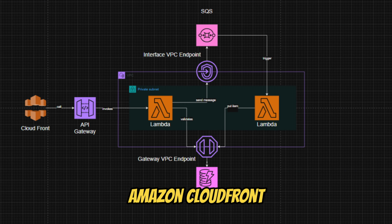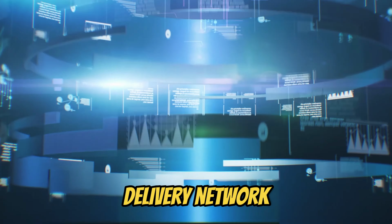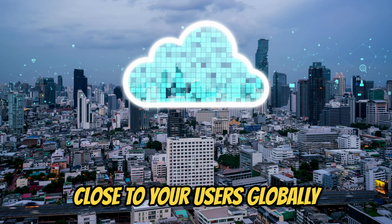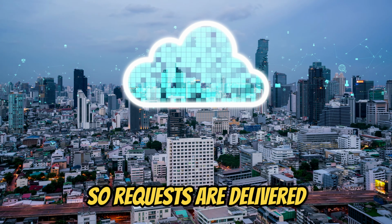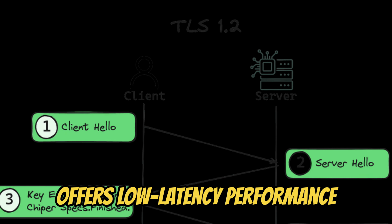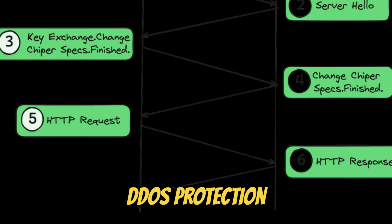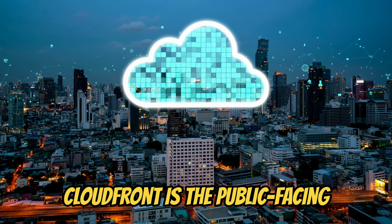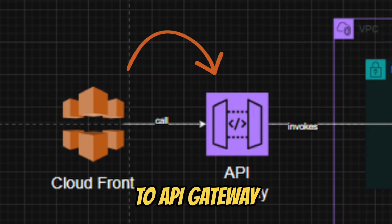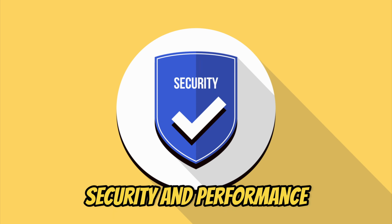First, let's talk about Amazon CloudFront. CloudFront is AWS's content delivery network, or CDN. It sits at the edge of AWS, close to your users globally, so requests are delivered faster. It also handles TLS termination, offers low latency performance, and protects your backend with built-in DDoS protection. In this architecture, CloudFront is the public-facing entry point. It forwards users' requests securely to API Gateway, hiding our backend and adding an extra layer of security and performance.